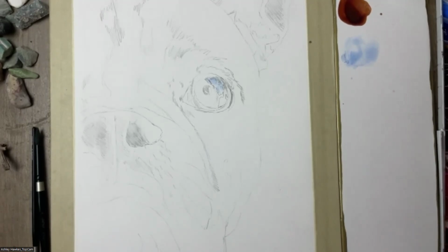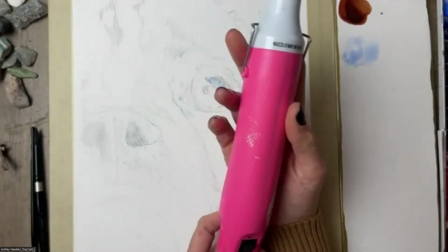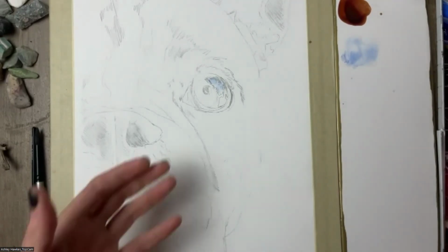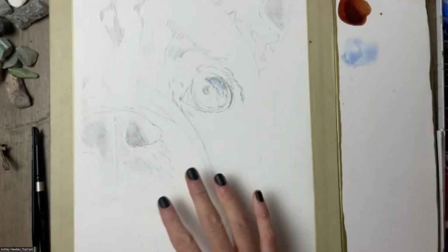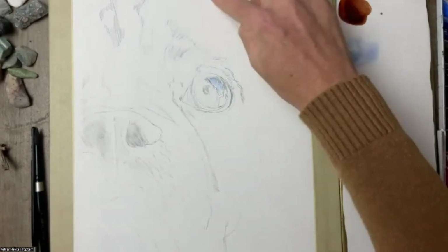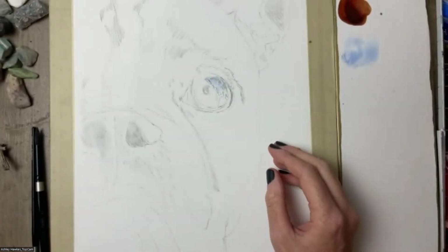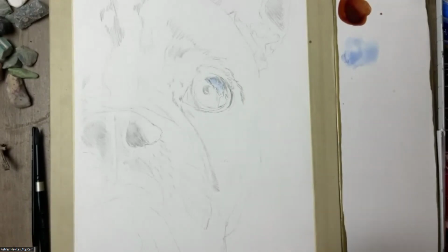Okay, today, for the sake of time, I'm going to cheat and use my blow dryer tool. But normally I do like to try to let things dry naturally. I love the granulation. I love letting paint do its thing. So I've created a boundary. I've said to the watercolor, okay, I put this water here. This is your playground. And that's where the watercolor gets to play and do its crazy watercolor thing. But I've partnered with it, right? Watercolor can be wild and crazy, but we can partner with it and use it to our advantage.